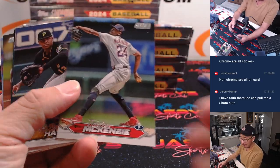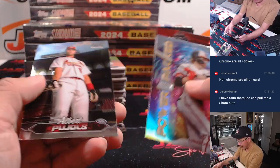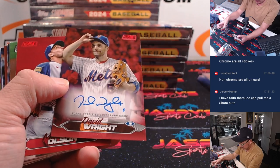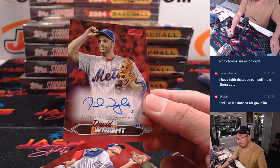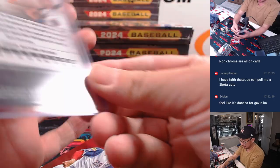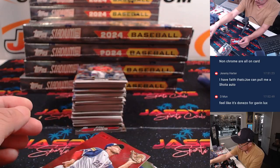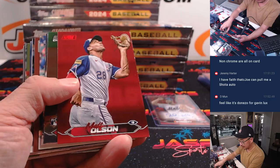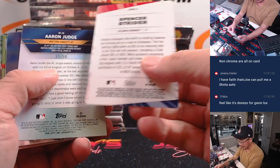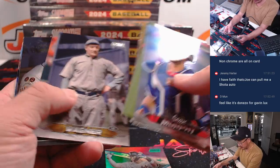So we'll see. Ooh, Jeremy, I would love to pull an Imanaga autograph for you. We got many boxes to go and a lot of time in this break to go, so let's stay patient here. There's David Wright. Nice. That's going to be for Michael and the Metropolitans. 25 out of 50. I think David Wright, he's a local guy here. Pops into the shop every once in a while. Aaron Judge, 31 out of 50. Special Forces insert.